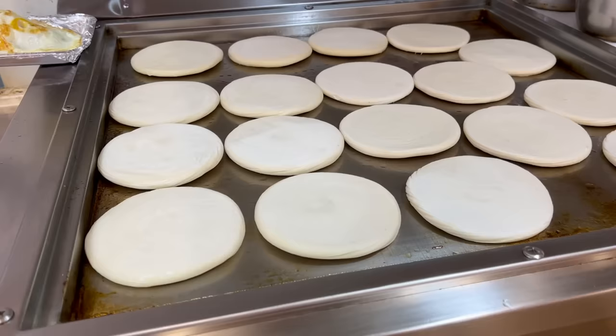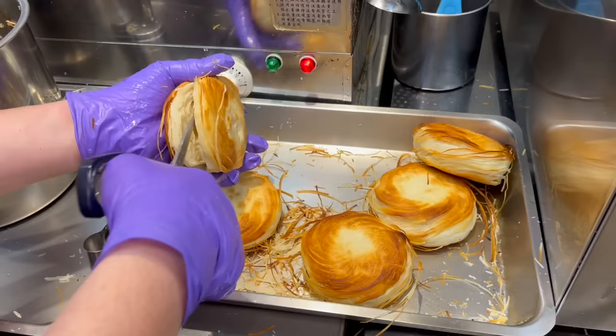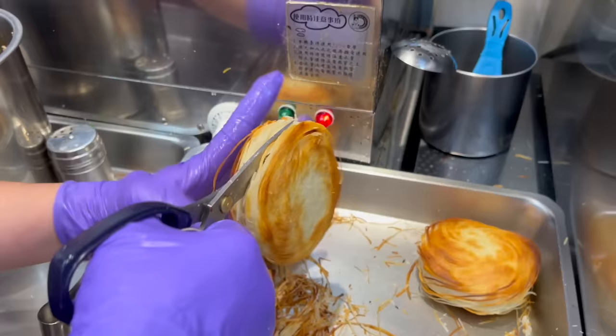Oh, okay. So this is the bread, and this is how they make it. So they just pan fry it over here. That's so cool. It's them making these Chinese hamburgers. So I heard this was really good. It's just that this bread is kind of hard to get down. You see, it's kind of thick. But it looks really flaky. It looks good. I'm actually so hungry right now.